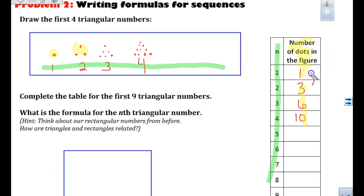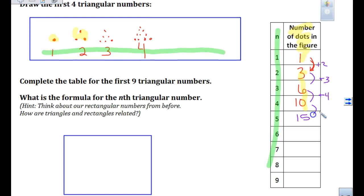If we are looking at this, one thing I might start doing is I might say, you know what, I can add something. 1 plus what gives me 3? 2. I add 2, right? So I can add 2. 3 plus 3. I can add 3. 4. I'm adding 4, right? So I could have 15, and if I wanted to continue that, right, I added 5.